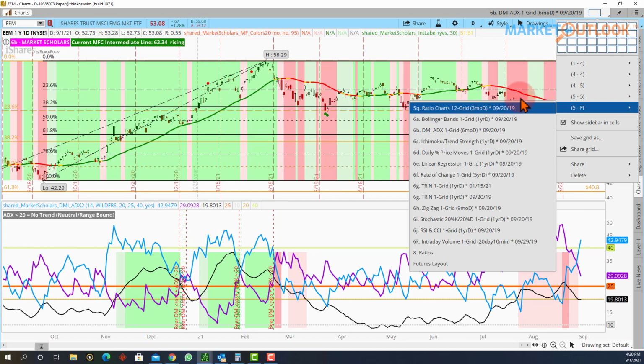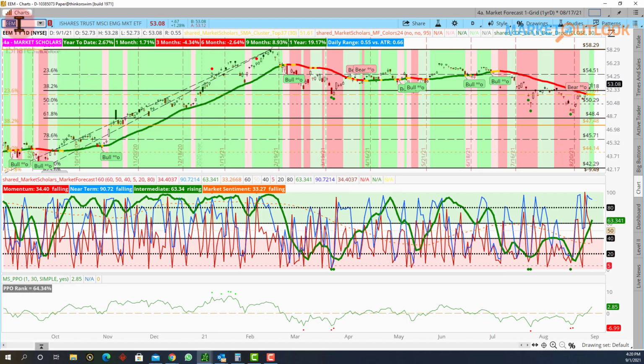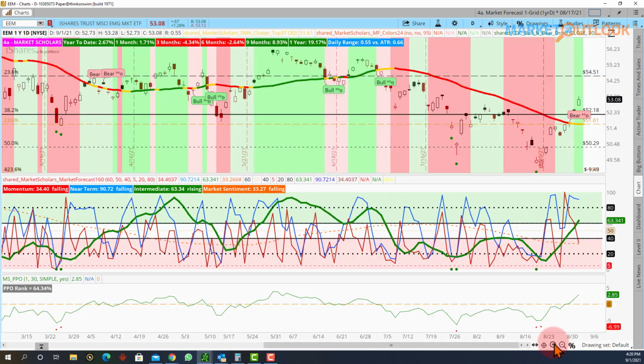When you look at the market forecast indicator, we had been getting oversold clusters on both of these low points that we bounced off of, where we were way below the moving average. Well, we bounced off of it again, and now you notice the intermediate line has crossed through the neutral zone from bearish territory into bullish with a strong near-term line. So we have the potential for dark green shading and a green line developing.